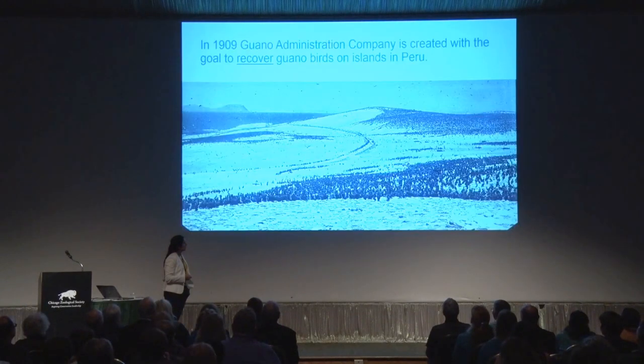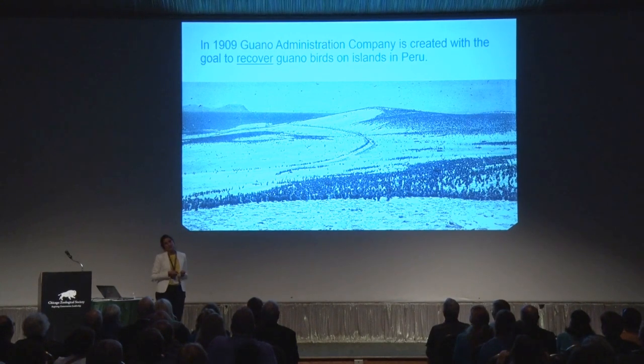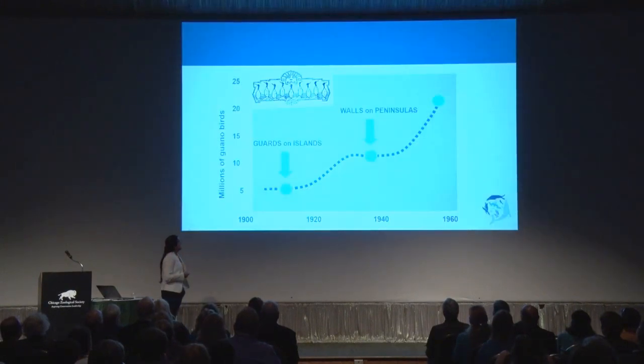So because of this activity of guano extraction, the Peruvian government in 1909 already created the Guano Administration Company, which was made with the purpose of recovering seabirds. So they had already seen a change in the number of birds, and there was already a concern for conservation. And millions of birds means millions of poo. So this was important for the economy.